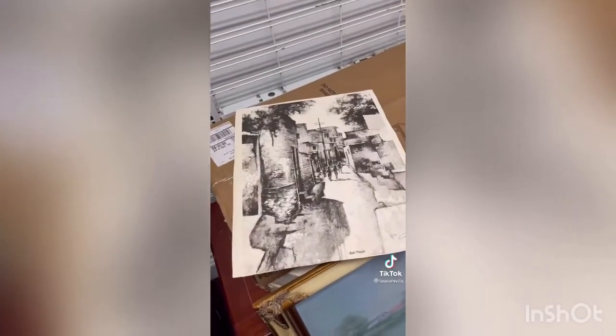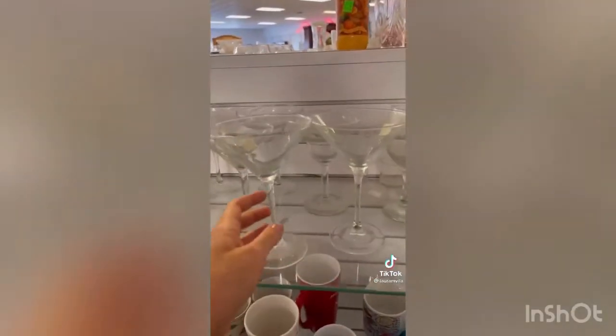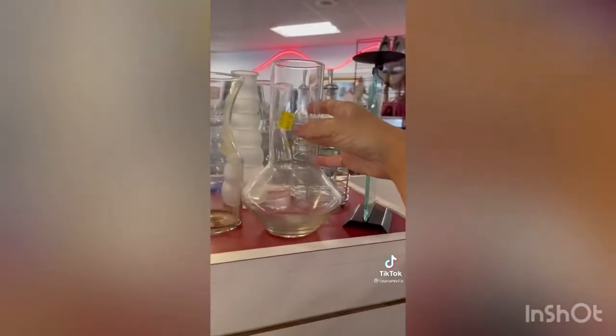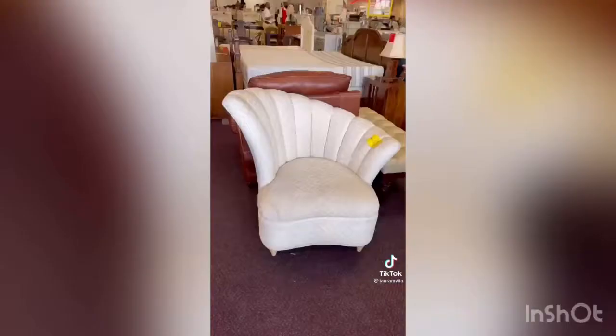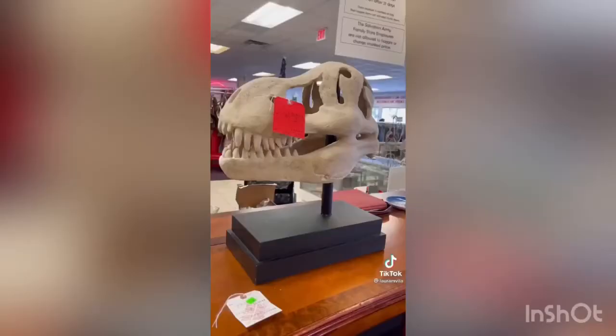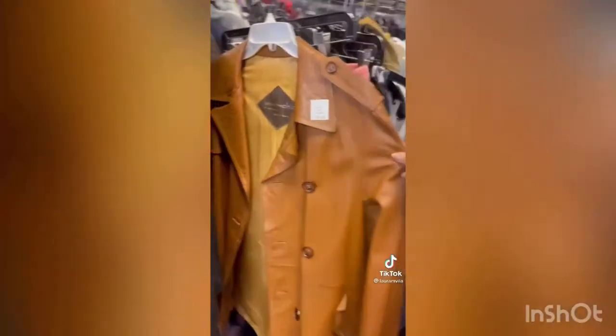I loved this art print as well. And of course I passed through the glassware. These were awesome. And I found the perfect martini glasses. These were a set of six. You know, I had to look at this vase. I love the shape. Something about this caught my eye. The backrest was just gorgeous. And of course I didn't buy this one, but I had to show you guys this giant dinosaur head.